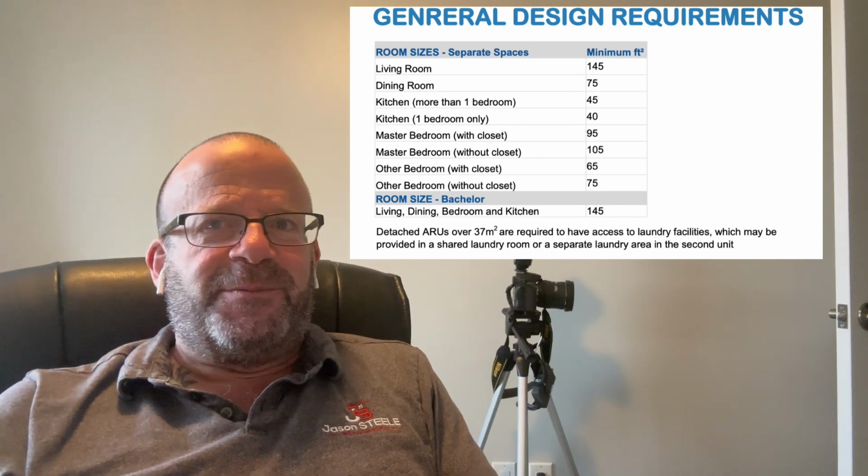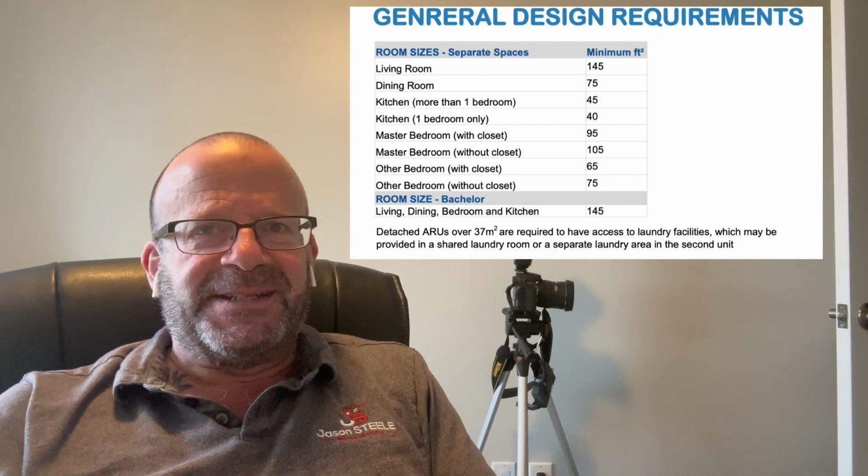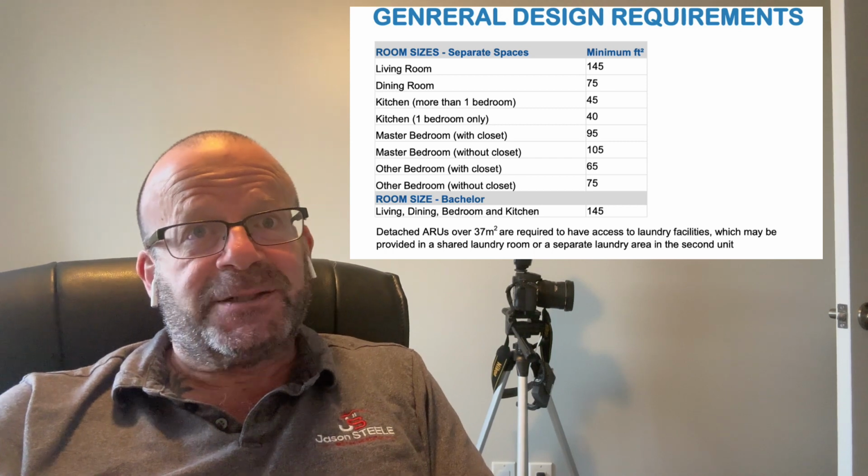I get it all the time from buyers. Well, this can't be a bedroom because it doesn't have a closet. Well, actually it can. And according to the Ontario Building Code, as long as it meets the square footage requirement without a closet, it's still considered a bedroom. You can go to IKEA, get a wardrobe. Sorry, not IKEA.